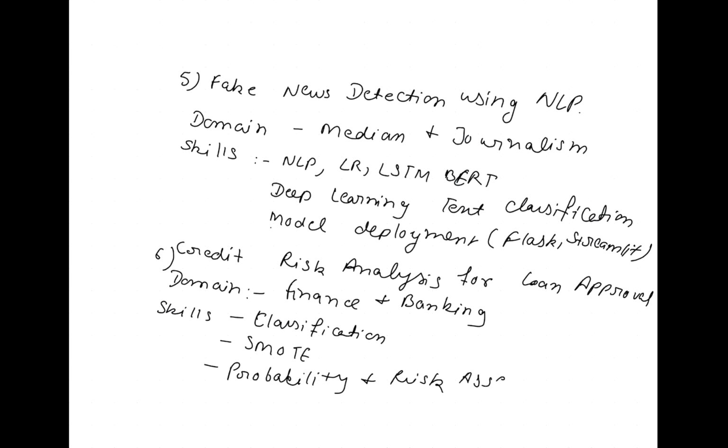Okay, definitely you can apply the deployment skills here too, because when you are working with all these projects, you are going to deploy them as well. You can use Flask or Streamlit. I will share the project list where I have already shared how you can deploy the projects using Streamlit. Okay, so now we will move ahead with the next project.